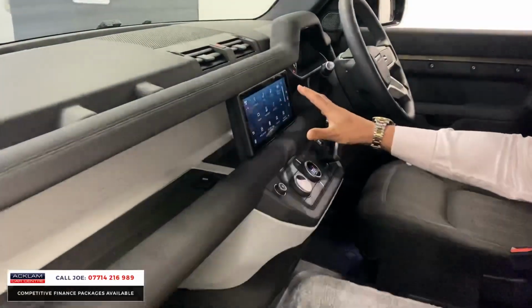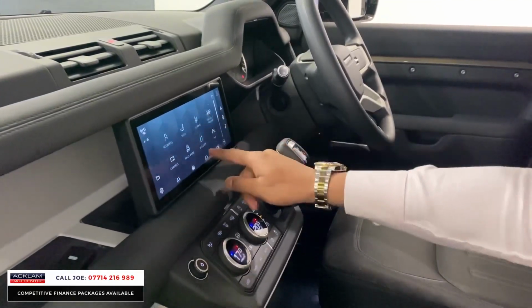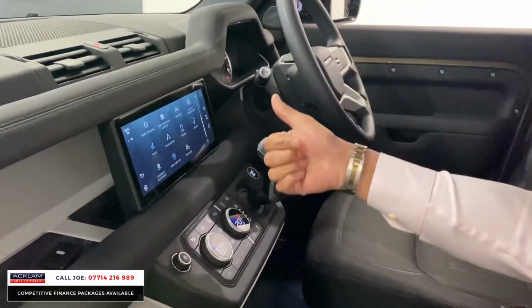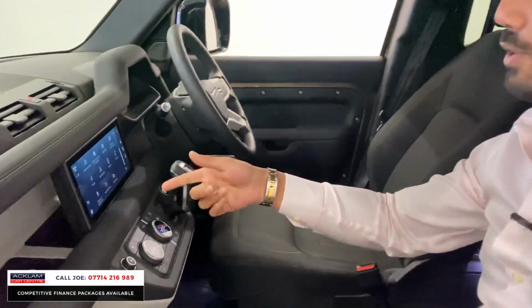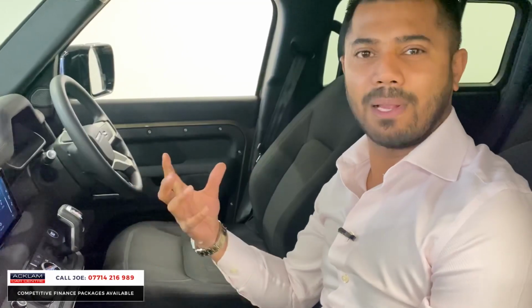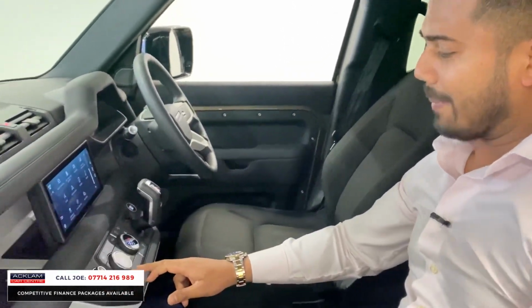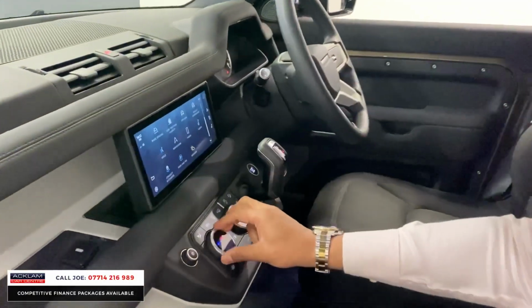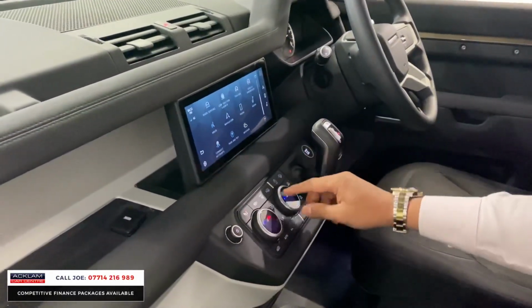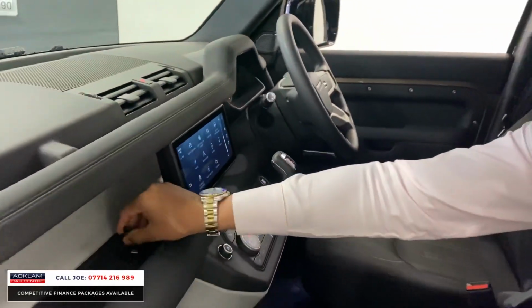You've got the new large touchscreen media system, which is dead easy to use as well, up and down obviously. Navigation, DAB digital radio, Bluetooth. You've got things like Apple CarPlay. Would you have ever thought that you'd get a Defender with Apple CarPlay? It's beyond me, but you have got that now. The dual zone climate control for your passenger and driver. You've got the heated seats, so I don't know what else you'd want. Heated seats in a Defender, USBs. All the things that you wouldn't normally get, they are a lot more comfortable now.